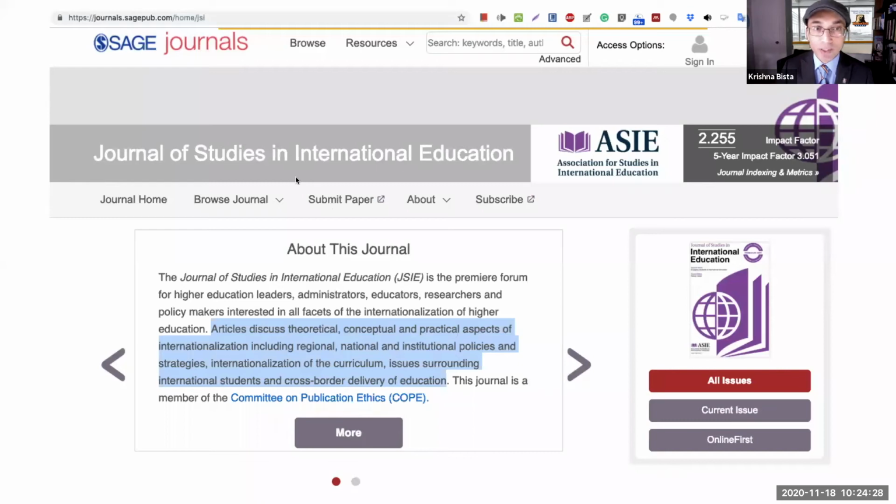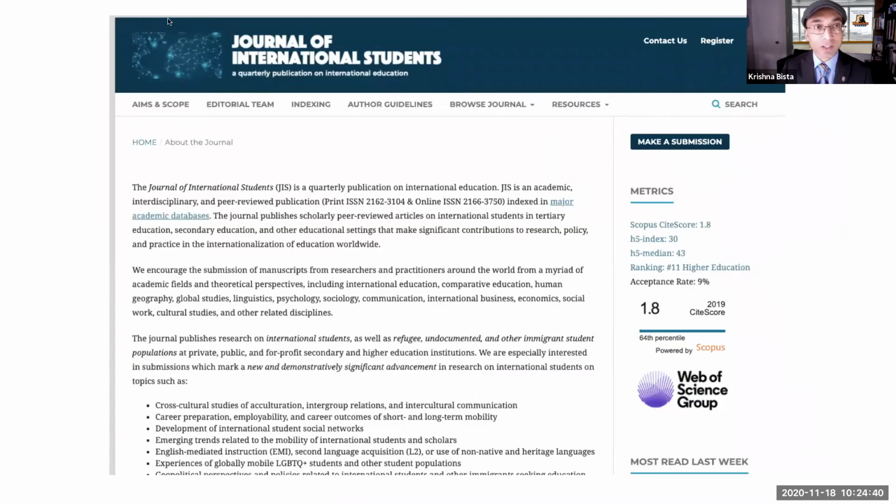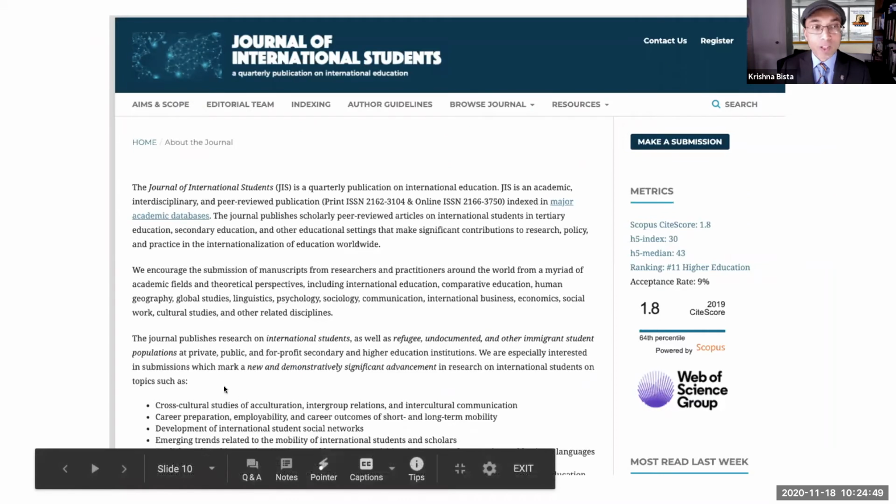This is one of the well-established journals in my field. So depending on your field, you make a list of the journals and their impact factors, and also the other requirements. And here is the other journal, Journal of International Student, one of the flagship journals in our open journal system. And we have highlighted our aims and scope here.